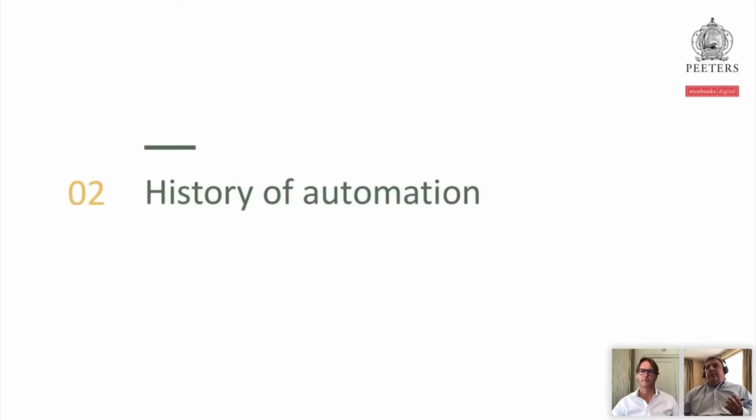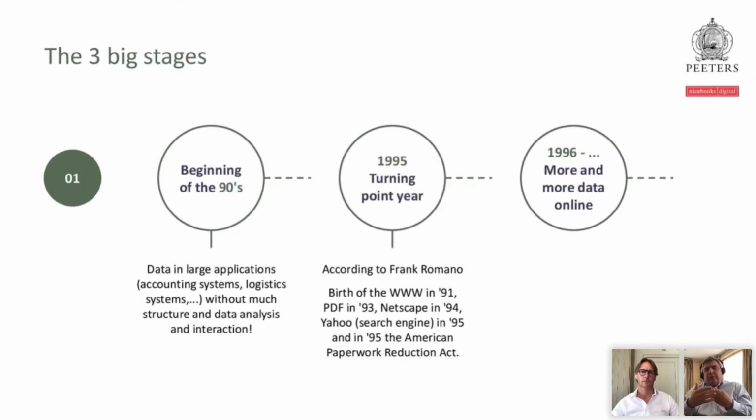So now I will tell you a little bit of history of automation, how it came to what stage we are now. There were three big steps. The first big step was the beginning of the 90s. We had some large databases. They were structured on a local level.